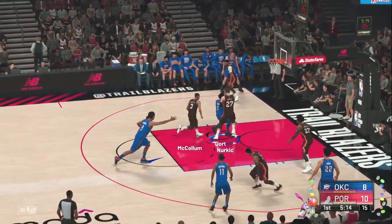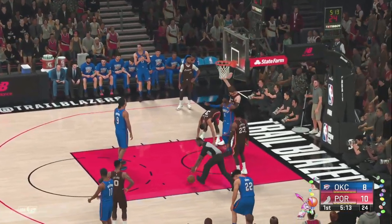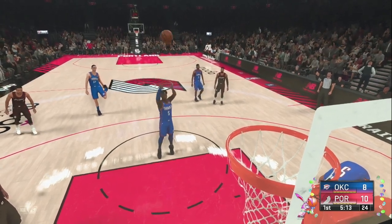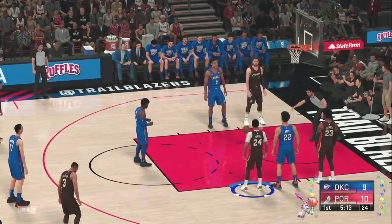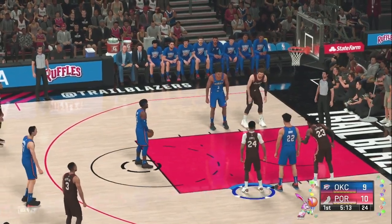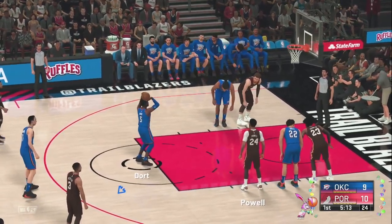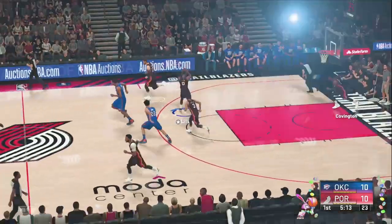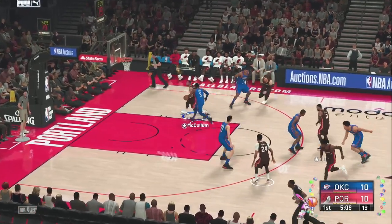Here's Dort. He's guarded by McCollum, and that'll be 2 free throws coming up. Officials on the call with the foul. This is his first free throw of the game. And he knocks down the first one. So he gets them both. Trailblazers have gone 5 of 7 today so far. Nice shooting to get this game underway.